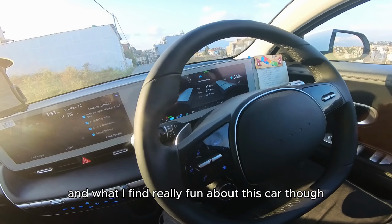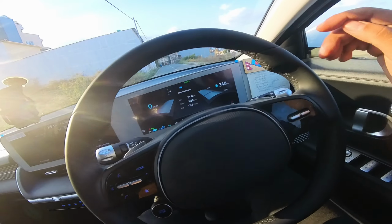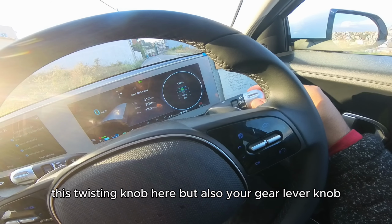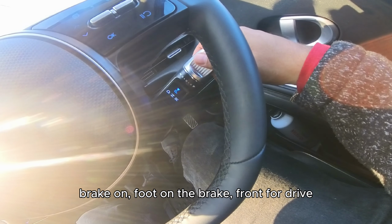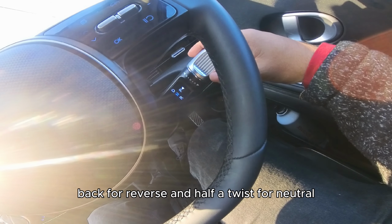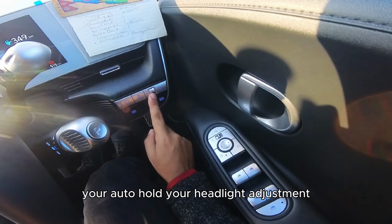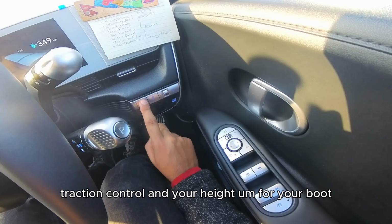And what I find really fun about this car though is that on the left hand side you have your wiper controls, and on your right hand side you have your indicator that'll turn on the blind spots, and then your headlight controls, this twisting knob here, but also your gear lever knob. Foot on the brake, front for drive, back for reverse, and half a twist for neutral. And then you push it for park. Also on the side are your parking brake, your auto hold, your headlight adjustment, traction control, and your height for your boot.